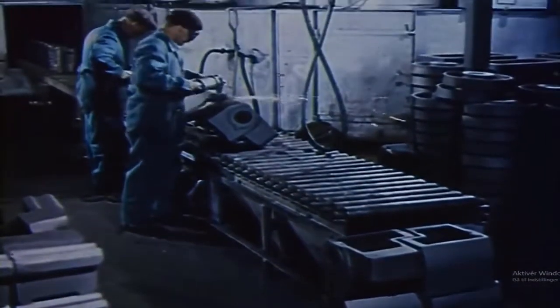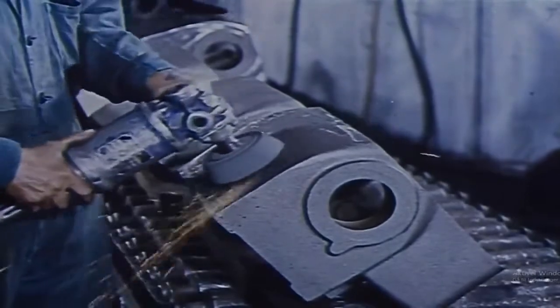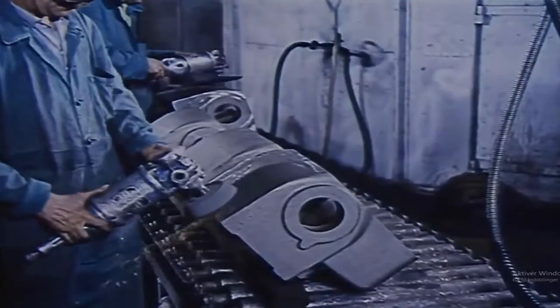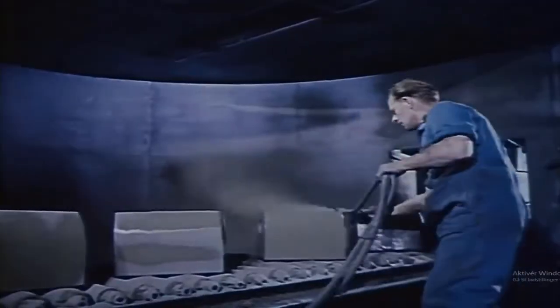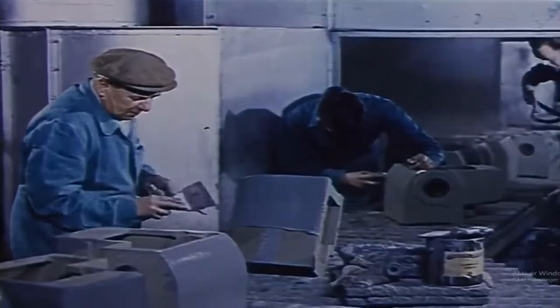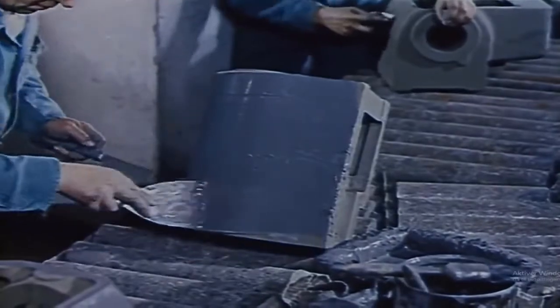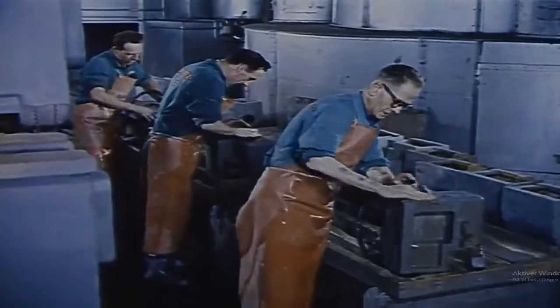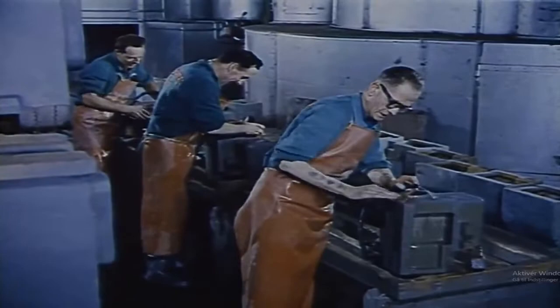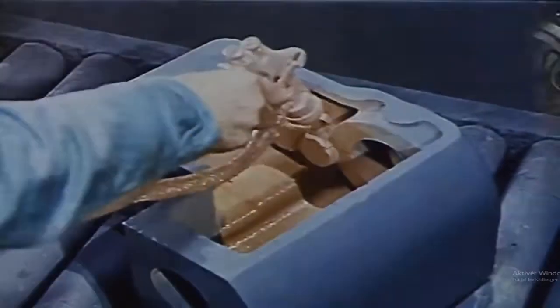In the fettling shop, grinding wheels and a variety of abrasive equipment are used to remove flashes and rough spots. Zinc chromate primer forms a good base for the paint. Then a knife-applied filler, followed by wet rubbing down, produces a good and clean surface. A sealing coat, inside and out, and they're ready to move off for milling.